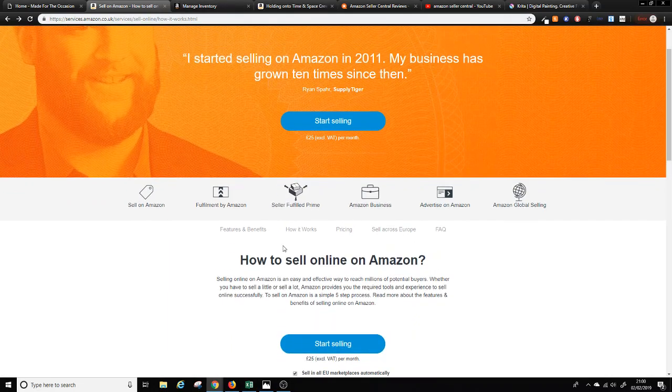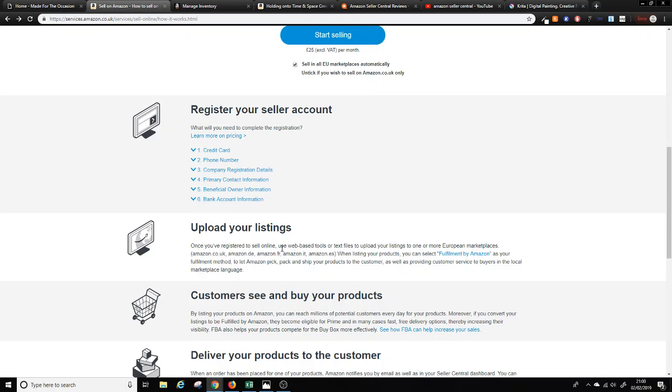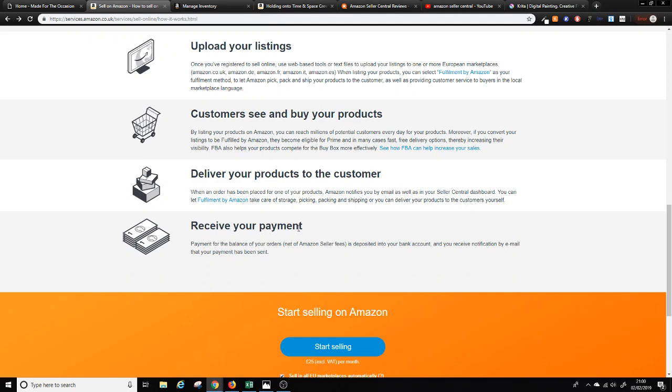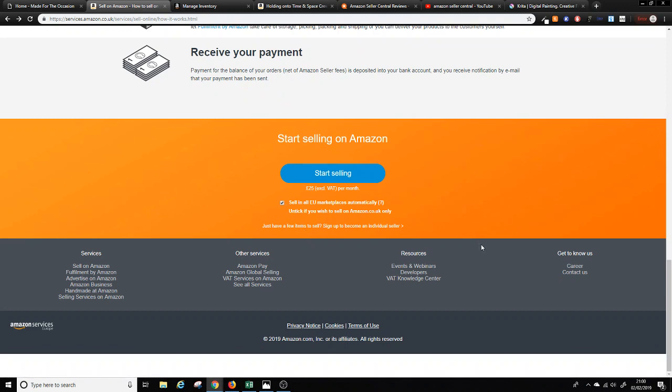So this page is what came up, gave me information on Seller Central, what I can do with it. I can list things, upload lists, my items for products, you know, get them all sorted, sent out, and receive payment for it. There are two options. I ended up paying for a £25 monthly subscription fee, which is what you can see here, which I'm not going to lie, did kill me.